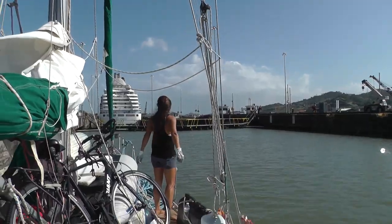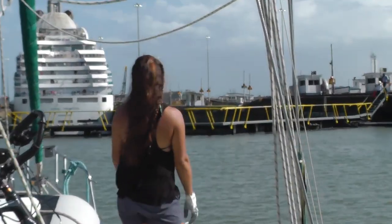We're now tied up at the last set of locks before entering the Pacific, and it is very, very hot. Everybody here is baking and we're drinking a lot of water. We've got this big thing behind us here. They're coming in as soon as the ship in front has cleared the lock. We followed them in really close and had all the holiday makers on there shouting across and waving and stuff. It was good fun. But yeah, it's hot, everybody's tired.